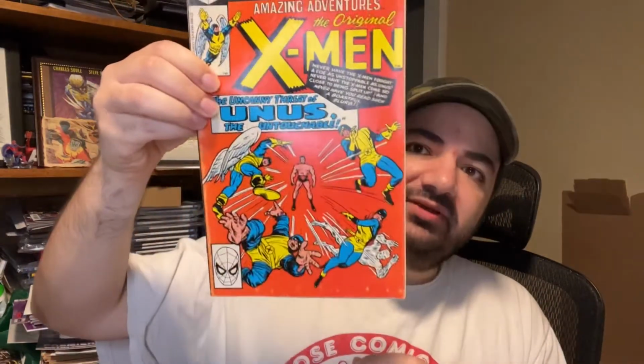And this is an early X-Men reprint with, is it Eunice or Unus? The Untouchable. This is just a reader copy, basically. I don't know. When I see these reprints, I like to grab them. And then this was the big get of the whole event, in my opinion.